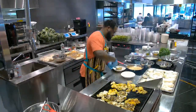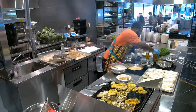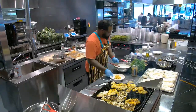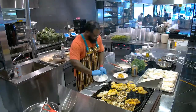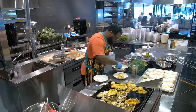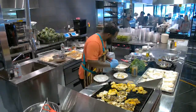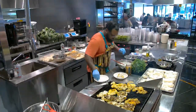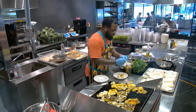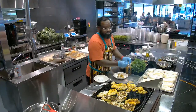All right, so cauliflower steak here. Move these a little bit closer. So a little bit of glaze on top. All right, raisins. The acid from the vinegar will help cut through as well. The vinegar I use is actually one of my favorites, the Bragg apple cider. It works really good, and it's also good for you too.